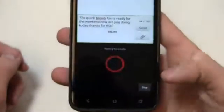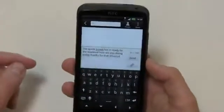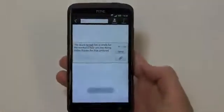And much like Ice Cream Sandwich, you can easily switch around. And apparently Amazon. Thanks for that, Amazon. It picked up my last few words. But you can do that like you can in stock Ice Cream Sandwich. So that's a nice little touch as well.